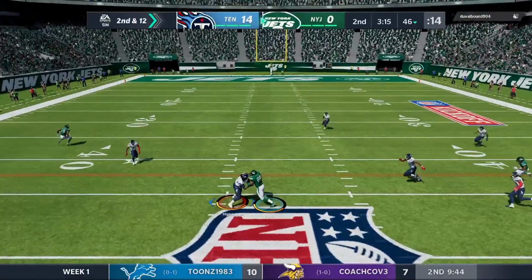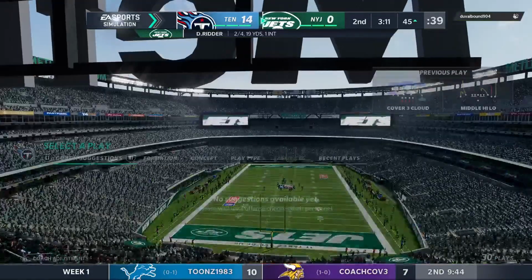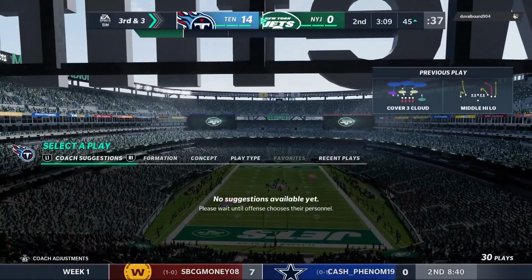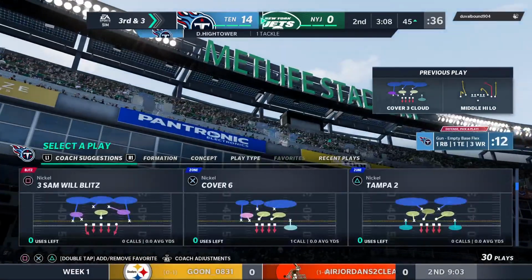Now they'll switch it up here and look to throw. And a quick throw here, that's complete. And down he goes at the 45 after a pickup of 9. They'll get 9 there as that sets him up better for third down.